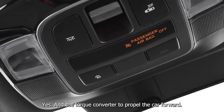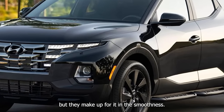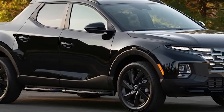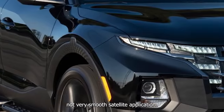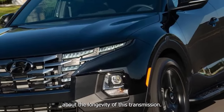Yes. And the torque converter propels the car forward, and those torque converter automatics do lose a little bit in fuel efficiency, but they make up for it in smoothness. This car actually has to use a wet clutch to meet together, and sometimes that results in jerkiness. Sometimes, as Chris mentioned, it results in not very smooth throttle application. But also, I really do genuinely worry about the longevity of this transmission.